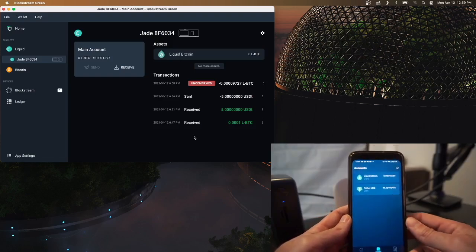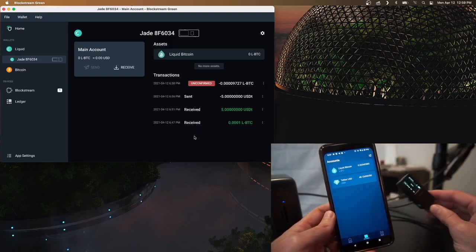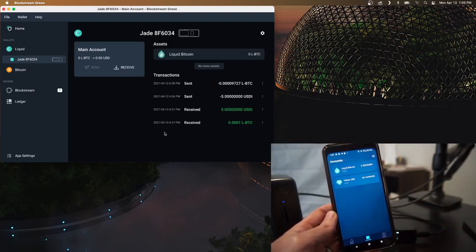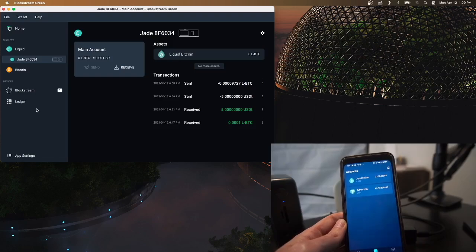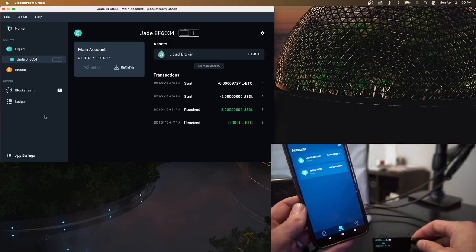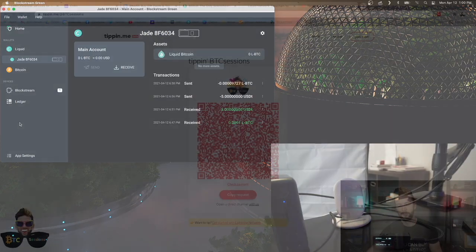I like this. I'm really getting into Liquid and seeing the ability to store via a hardware device like the Jade is great. And just a side note, while I have you here, you can actually utilize a Ledger with Blockstream Green to store Liquid assets as well. So keep that in mind. If you got one kicking around, you can start experimenting right now, or you can pick up the Jade on the cheap and start playing around. Regardless, very happy that I got to give this thing a try.